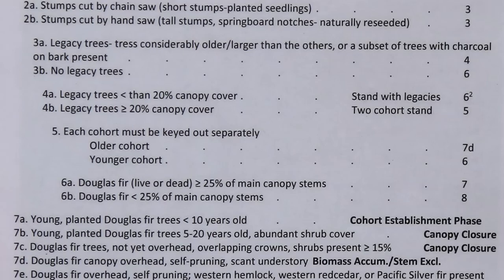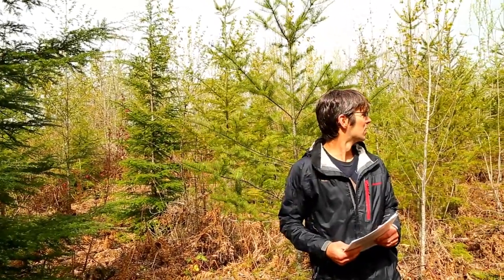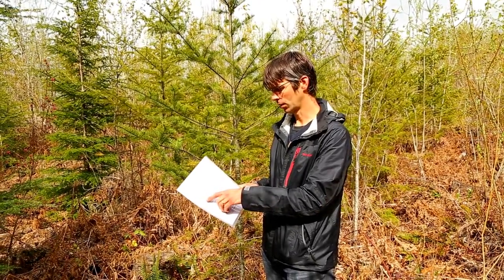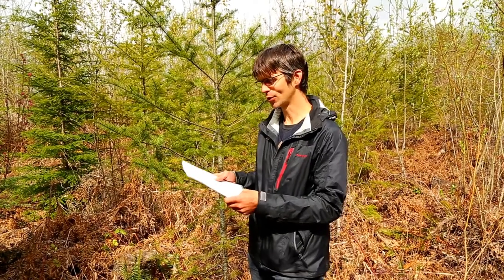The 6th couplet goes 6A, Douglas fir, live or dead, greater or equal to 25% of the main canopy stems, or 6B, Douglas firs, less than 25% of the main canopy stems. And I would say the Douglas fir trees are about 40% of the developing canopy. It's a pretty young forest stand here. So then 6A tells me to go to 7. And 7, instead of just having 2 options like the typical key, actually gives me 7A, B, C, D, E, F, and G. Not a great practice for most keys, but it works out fine for this key.